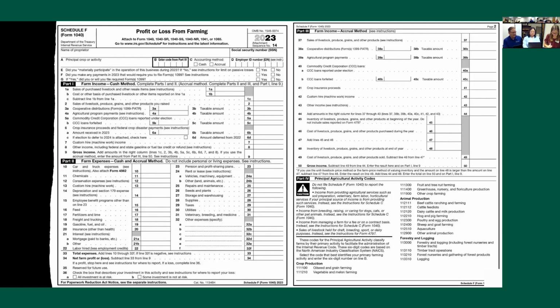I just want to give everybody a sense of what the Schedule F actually looks like, the actual IRS form. I think you may have gotten a copy before this webinar today of some exercises and examples. So you'll see a blank Schedule F in there as well. You can go to the IRS website and search for it and pull a copy of it. But this is what it actually looks like.